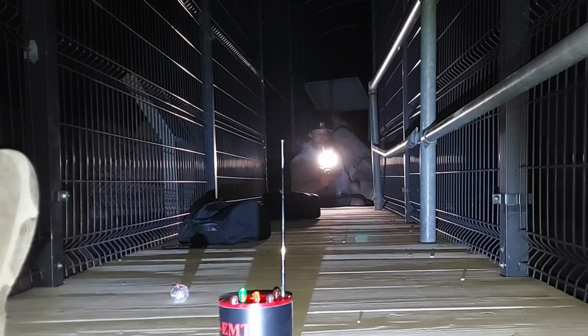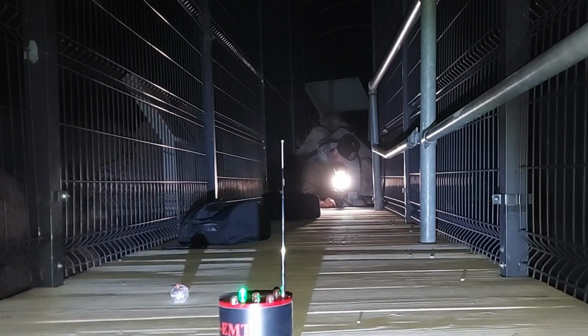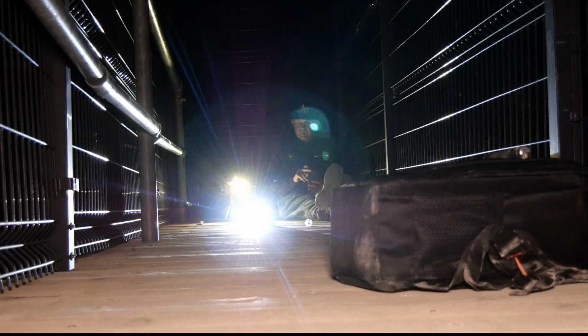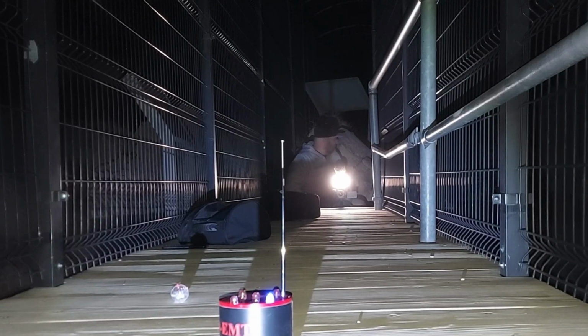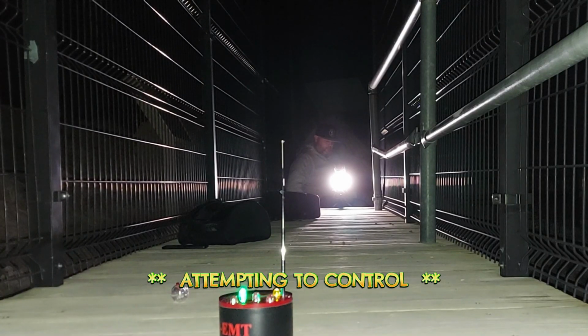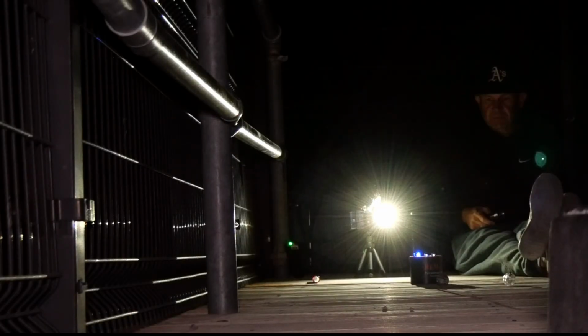Who's by Chris? Chris, the flashlight. Oh, that's the camera light. It's going nuts, dude. Turn on the flashlight. What is happening down there? I don't know, but the tormented entity. It just said the tormented entity. Dude, I'm getting some evil stuff. Heather, are you getting tormented? By us? Tormented entity. Use a flashlight. There's one by Chris. There's one on this bag. Attempting to control. Attempting to control what? Or who? Definitely controlling this rampart. It's going every color. Can you let go of that? Let go. 1, 2, 3, let go.